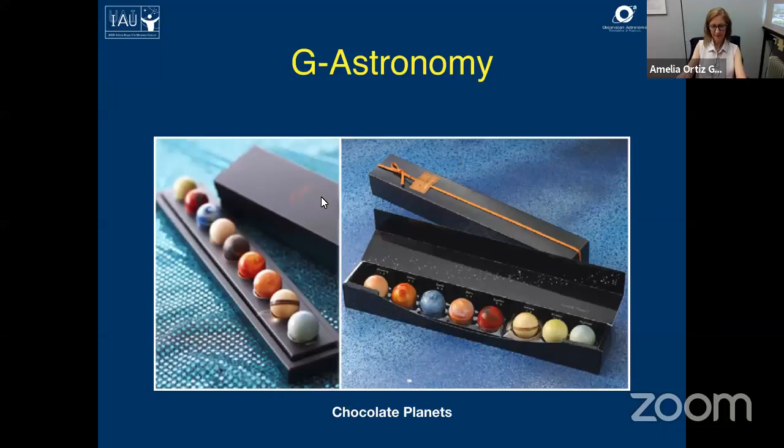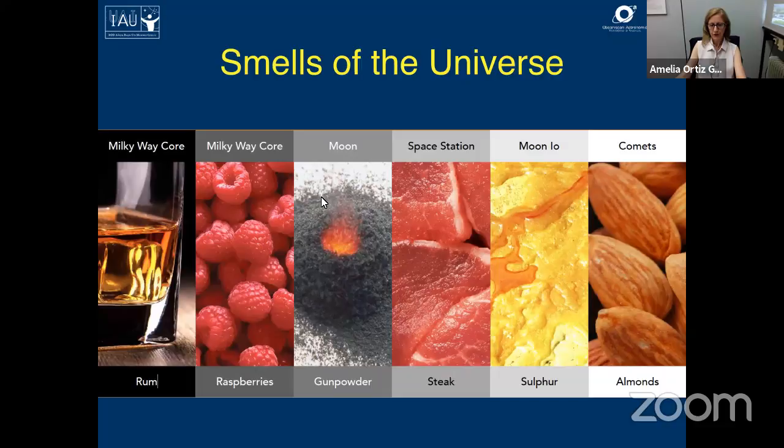So let's talk about smell now. The universe is a very smelly place, contrary to what you might think. We have found in the center of the Milky Way the very same molecules that are responsible for the smell of rum, and also those responsible for the flavor of raspberries.